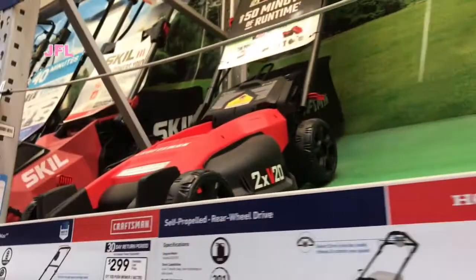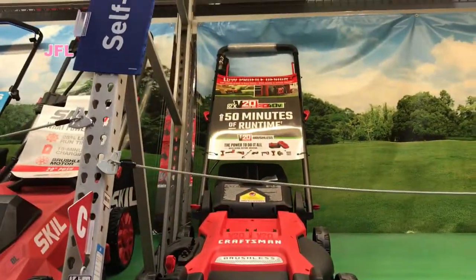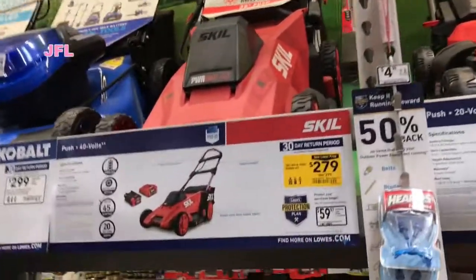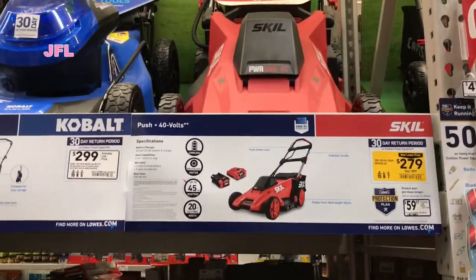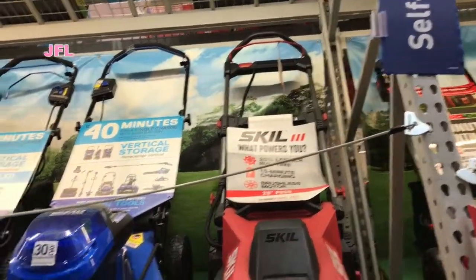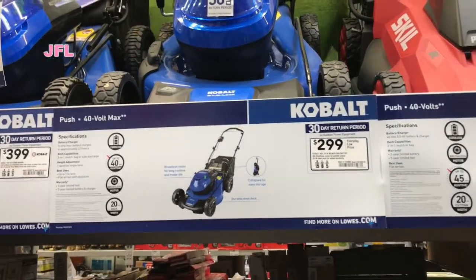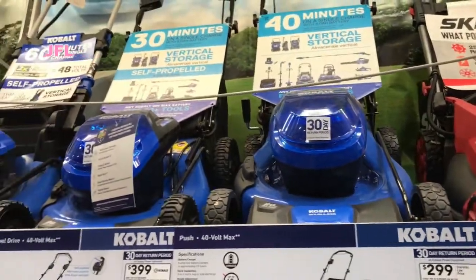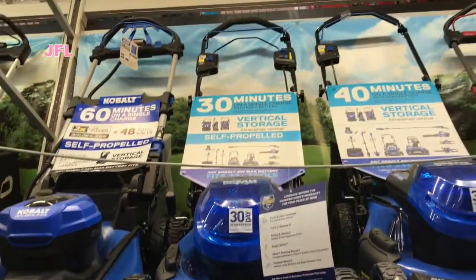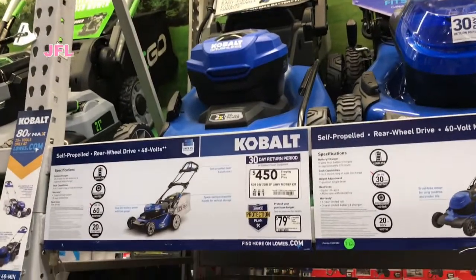And have here $299. It's electric. Electric. Battery charge. Yeah, there is. And have here $279. $299. Have other here too. $450.